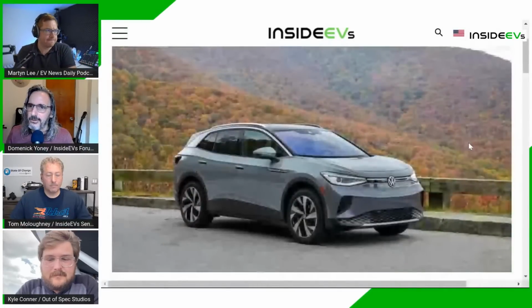So VW has confirmed that the ID4, which it's building in Chattanooga, Tennessee, will have a more affordable version with a smaller 62 kilowatt hour battery that it already offers in other markets like Europe. This could bring the price down to the $35,000 neighborhood. We don't have an official range figure yet, but we think it should get at least 200 miles.